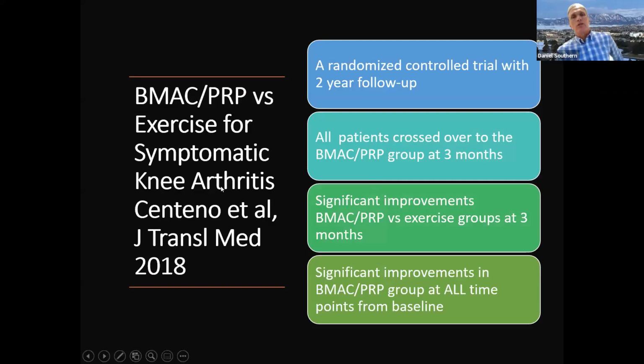This is a randomized clinical trial. This is level 1 evidence for the efficacy of bone marrow aspirate concentrate along with PRP injected into arthritic knees. This was a randomized controlled trial with 2-year follow-up. This was comparing a stem cell procedure to exercise. We let all the patients who were in the exercise group who didn't receive stem cells cross over to the stem cell arm after 3 months if they weren't happy with their progress. And all the patients crossed over at that time.